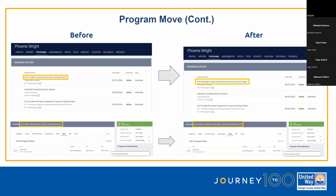So we did have a question. What's the benefit of requesting a program move versus exiting and enrolling into the correct project? In cases where the participant was enrolled in the wrong project, and the agency admin and users review and verify this is accurate, they were meant to be enrolled in this project but accidentally enrolled into the wrong project, this could be a program move request.